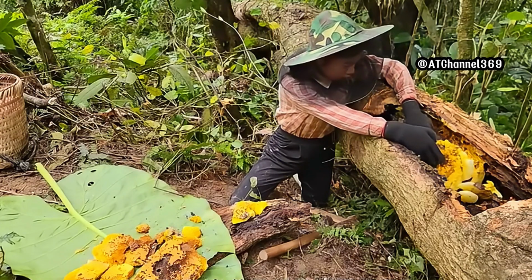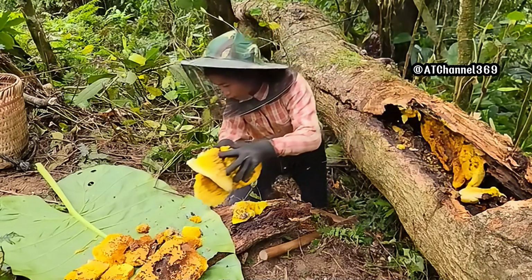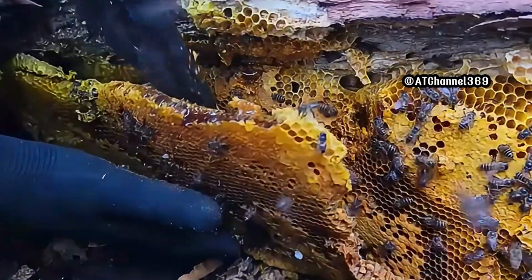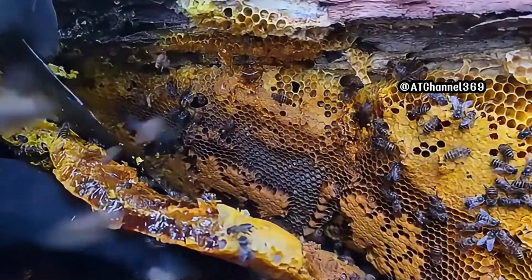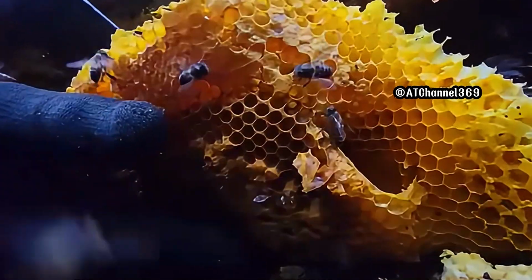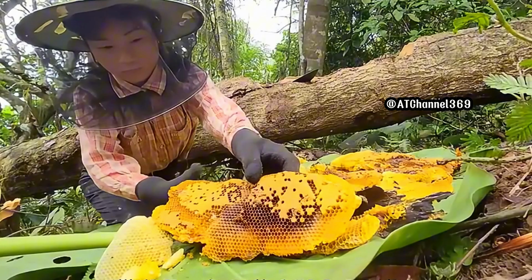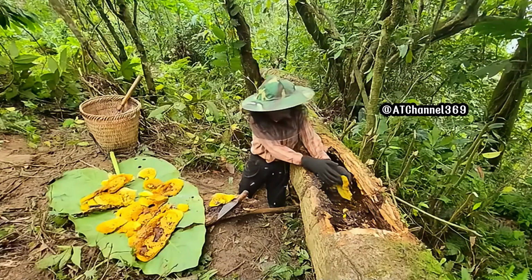Equipped with thick rubber gloves and a homemade windshield, she's well protected from the bees' attacks and can collect the hives in an orderly manner. As she keeps gathering, it's clear that the honey in the back hives is much more abundant. However, despite the total count of around 20 beehives, big and small, only about 1/3 actually contain honey.